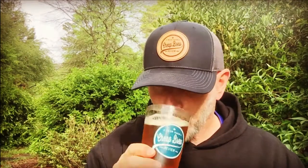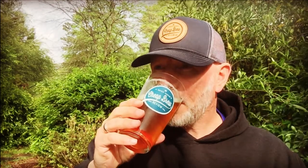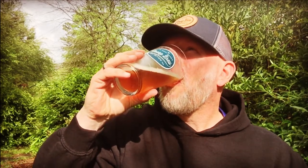Citrusy notes. Thanks to our ever-changing light source, and now it's starting to rain. I don't think I've ever had a beer that smells and tastes skunked when it wasn't skunked. Starting off, I got that very citrusy note, which I was enthusiastic and happy about.